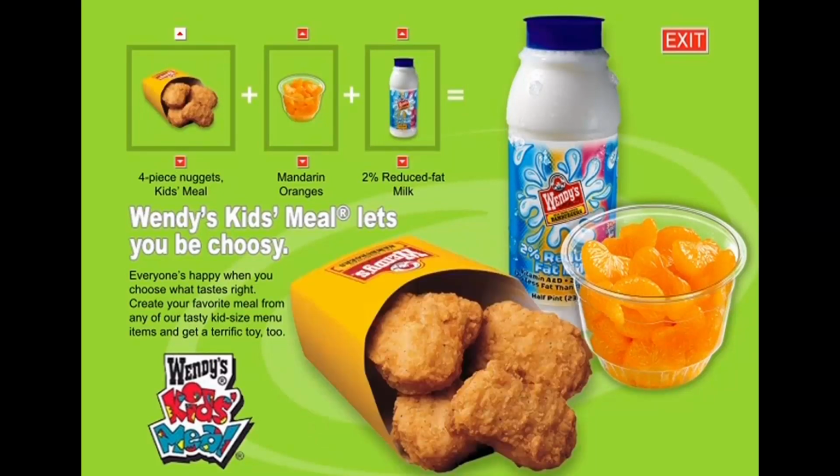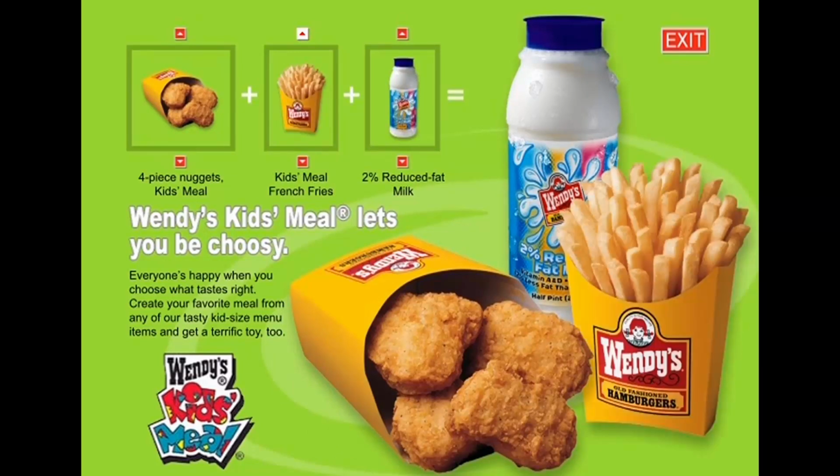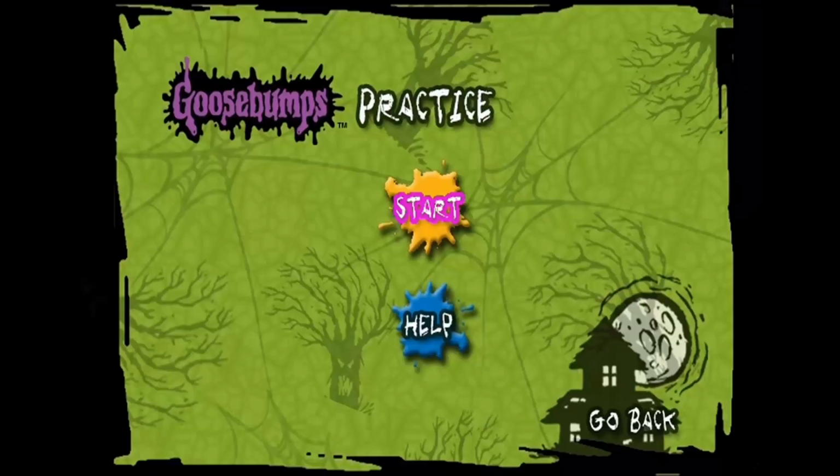Somebody probably put a lot of time and effort into this, and unless it was also simultaneously posted on their website, then I can't imagine many people ever saw it. The Wendy's Kids Meal Choices section on their website currently is really boring by comparison. Now, I'll let the game explain how it's played.